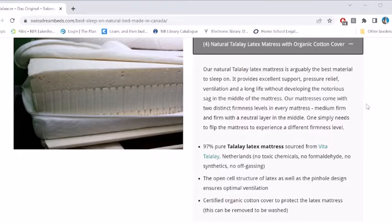The reason is that when latex gets extracted from the tree, it's sort of like maple syrup. You tap the tree, the milk runs out of the tree, you collect the sap, and then you form that into a mattress. If you have a 100% natural latex mattress, you actually don't get a latex mattress, you just get a bunch of latex milk. You need something to form a shape out of that mixture. That's where those 3% come in.